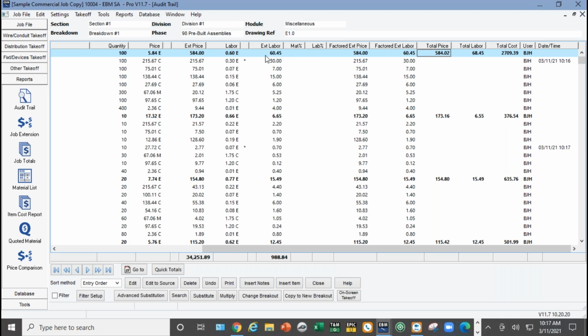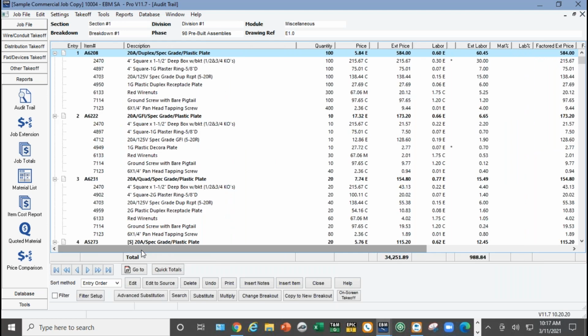The Plus version shows you the extended labor. It doesn't show you if you factored it because it doesn't allow you to factor on the fly. But then it shows you the factored labor. It shows you the total price of the material, the total labor, and then the total combined price of the material and labor for that assembly. So it just opens up a little more information as far as analyzing what you've taken off on the Audit Trail.